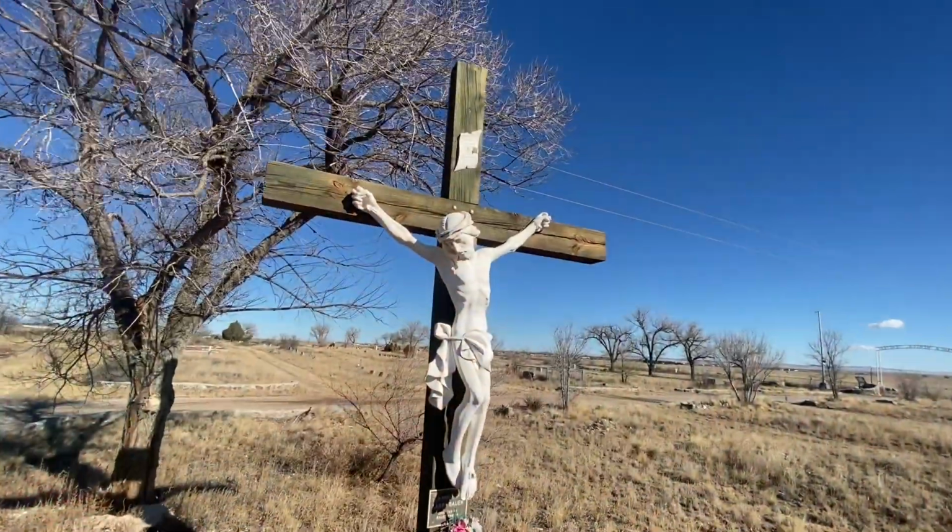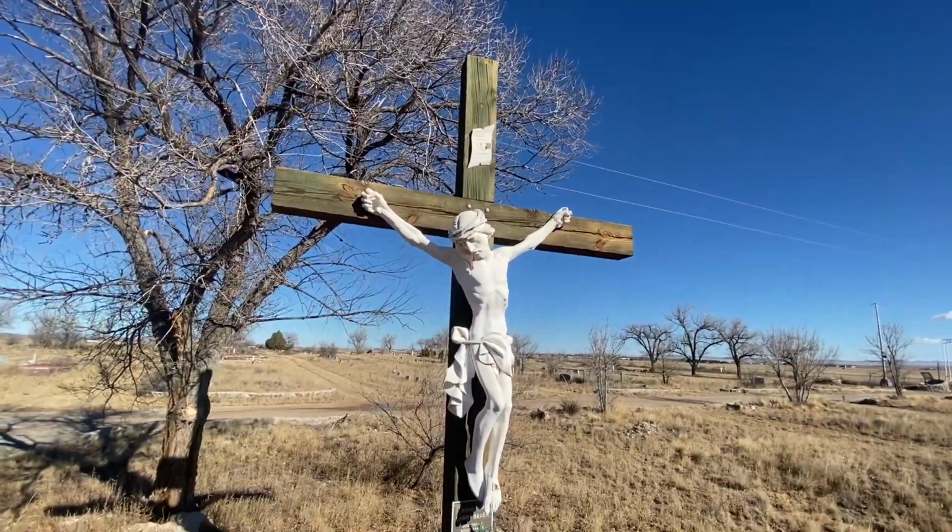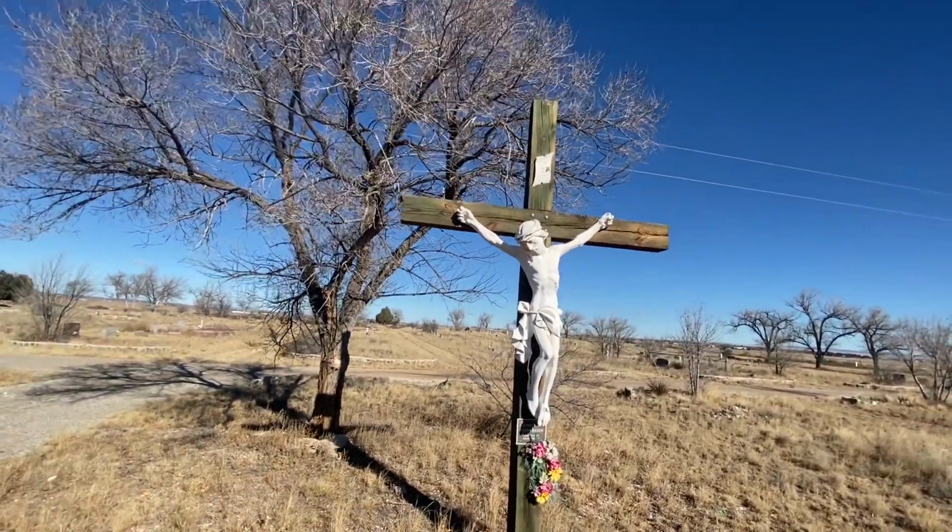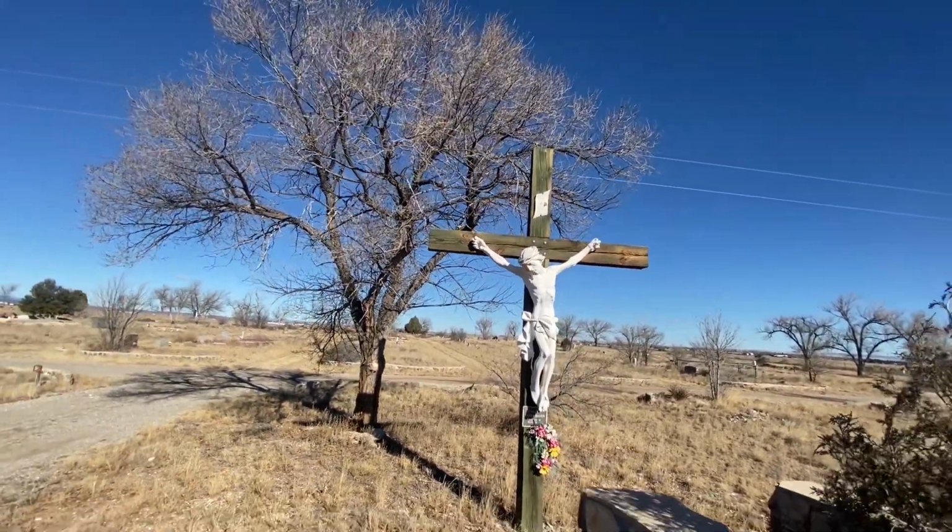So today it's a ghost town day. I've done a lot of state parks the last couple of weeks, and today I was just feeling like heading to a ghost town. But along my way there, I saw a sign for a cemetery, so I wanted to come check it out. It has one of the biggest crucifixes I've ever seen. So this has to be, I think, the biggest one that I've ever seen.